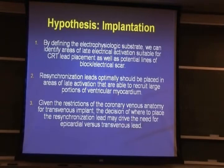So let's talk about the implantation procedure itself. Our hypothesis is that by defining the electrophysiologic substrate, we can identify areas of late electrical activation that might be suitable for lead placement, as well as potential lines of block and scar. This is very important. Resynchronization leads, we think, should be optimally placed in areas of late activation, and that they should be placed in areas where they're able to recruit large portions of ventricular myocardium. And then finally, as I mentioned before, given the restrictions of the coronary venous anatomy for transvenous implant, the decision of where to place the lead may drive the need for an epicardial versus transvenous lead.